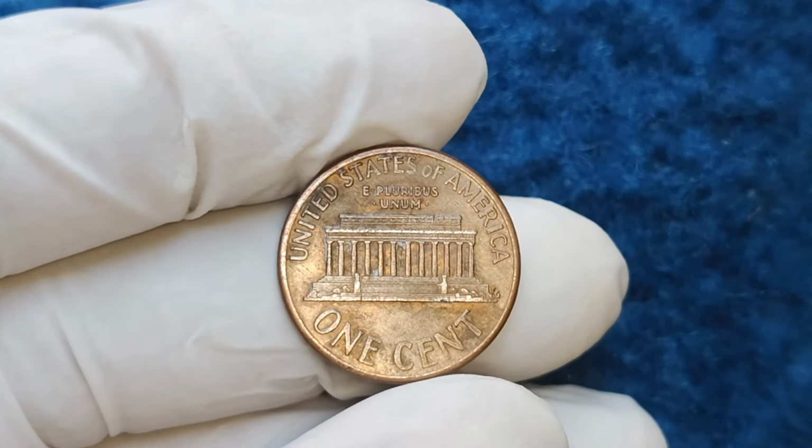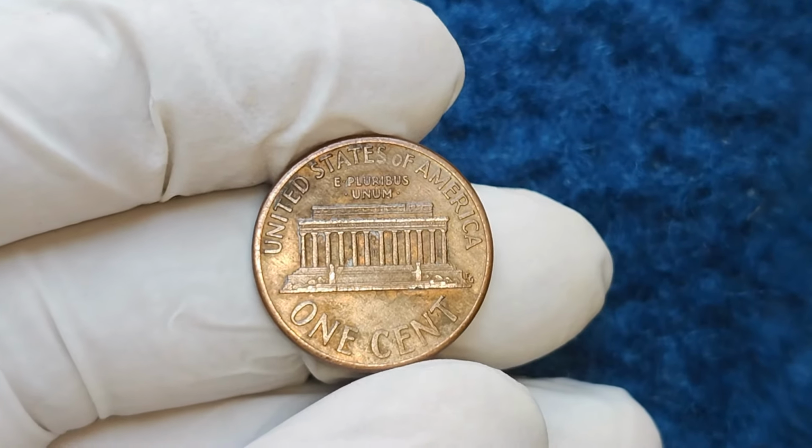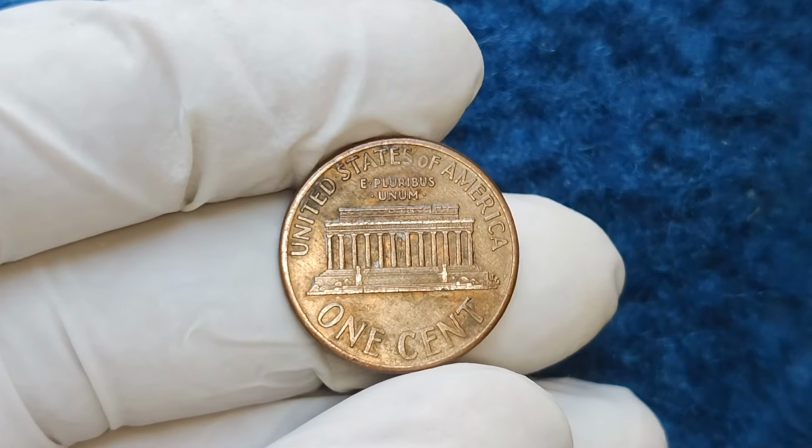So, there you have it. The 1992 D Lincoln penny, with its double die error, is one of the most exciting coins to look for in your collection.